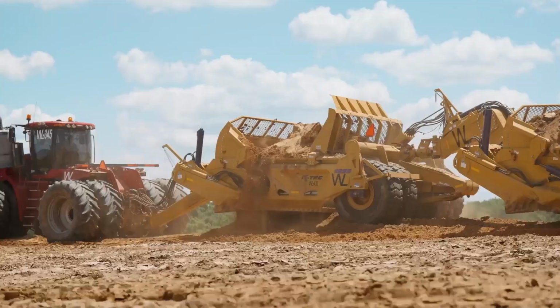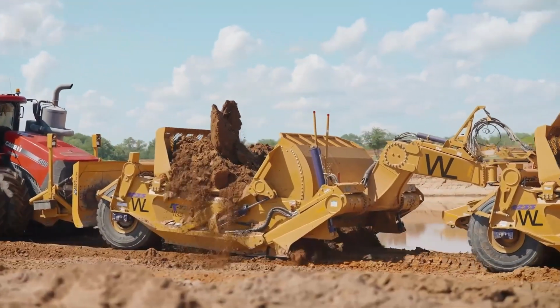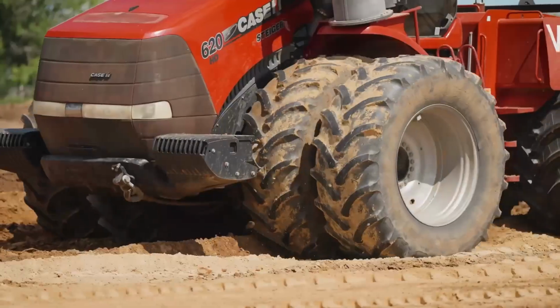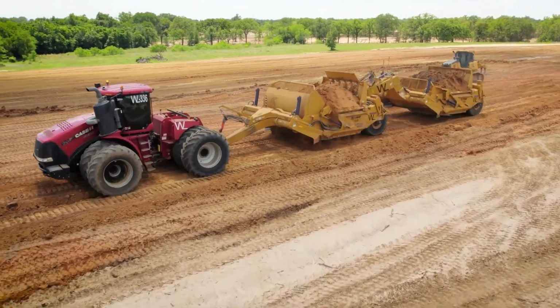When this is done, it can move the soil material of 50 meters cubed in a single pass with just one operator needed for the job. That's such a crazy value when you think about it. It does this with a power unit of just 450 horsepower.